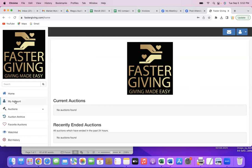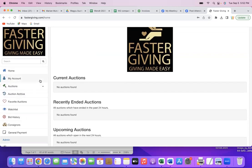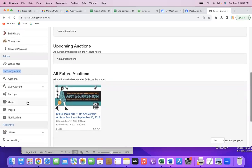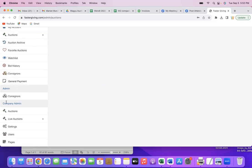Under My Account, when they first register, it'll say you're 25% finished, and then they do another piece of it until they complete all of it. Once you decide who gets access, Marian, email me who registers and we'll give them access. Yours will say something a little different, like consignor admin. I have different admin rights, so it'll say something admin, and right below that it will say auction. You'll have it all the way down to general payments, then a consignor admin, and below that is auctions.